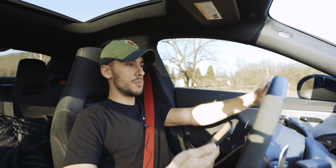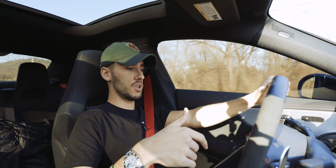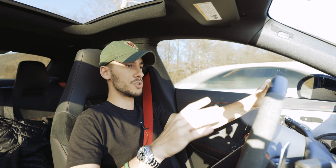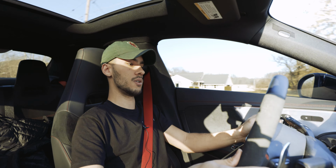Now we're pulling up on some back roads here. We're gonna have some fun, start actually banging through gears in Sport Plus. So right now we're in comfort mode. I'm gonna switch it into Sport Plus. So right now we're in Sport Plus. I would change it into race mode, but I don't know how many people would actually have the race mode pack. So we're just gonna stick it in Sport Plus. So we're gonna go into manual gear shifting. So drop down to third, drop down to second.